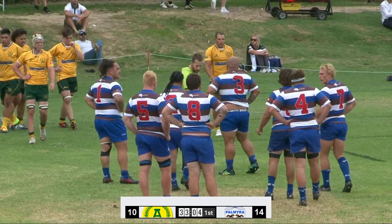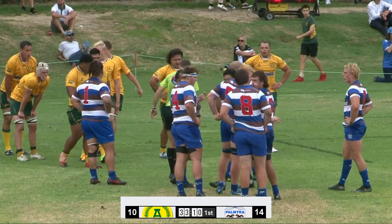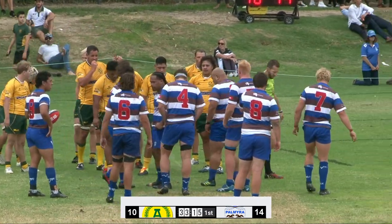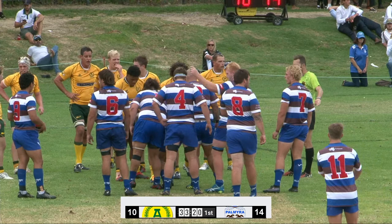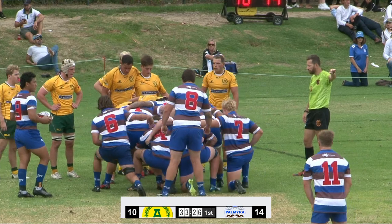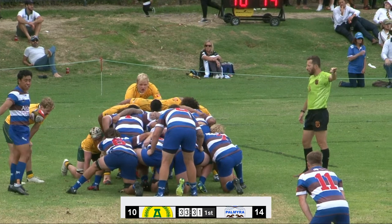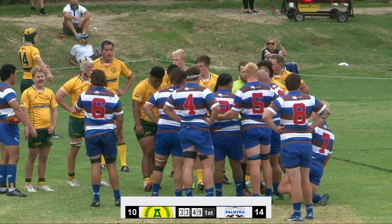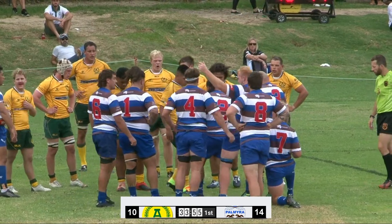Interesting, the option now, and scrum the call. So Palmyra going to back themselves to score tries here this afternoon. So about 12 in from the touchline. Probably about 12 out from the line as well. Line set very flat here for Palmyra. They got 10, 12, 13 flat. And then 15, 14. Just one set back out wider.